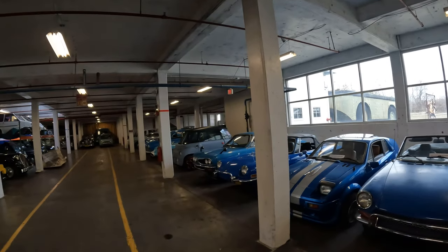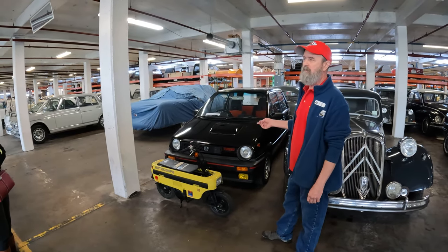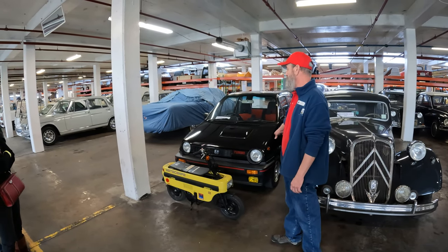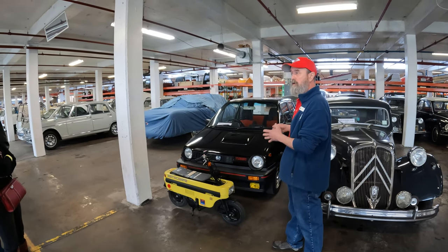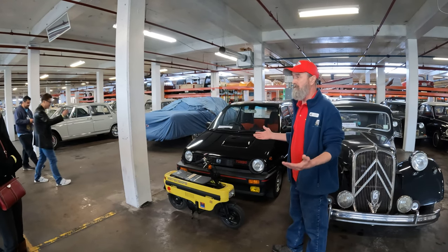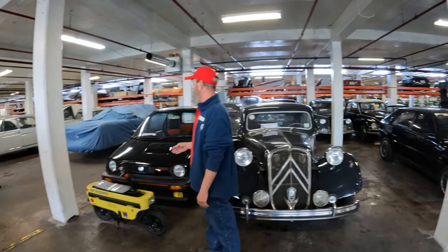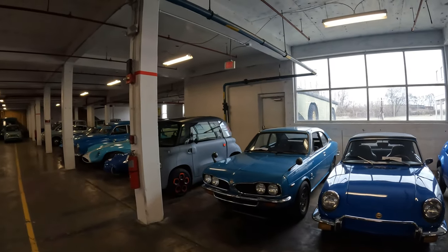See this Honda City Turbo? Have you seen one? This is a kei car in Tokyo, for instance. You can't drive a car that's larger than this. This is probably as large a wheelbase as you can drive in Tokyo, because there's no parking and skinny roads and all, and zillions of people. Well, this car you would drive into your office, park it as close as you can. They make these forever.